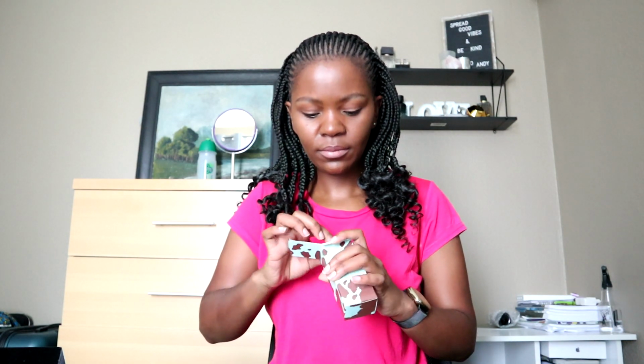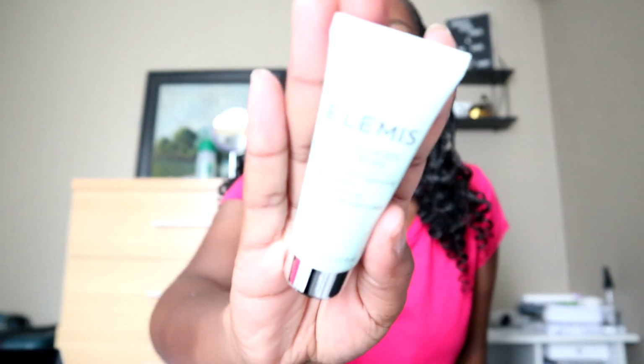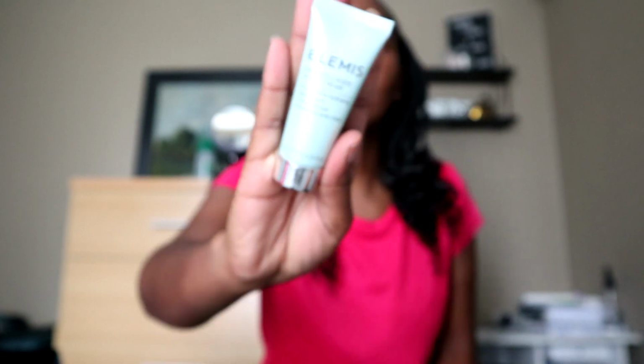Day 2, which is today. Let's see. Ooh, what is this? Elemis Pro Collagen Night Cream, Anti-Wrinkle Hydrating Night Cream. Look at that. I've heard of Elemis, but it also sounds like a brand that's never necessarily been in my budget. So, this MAC lipstick smells really, really good, but I should really wipe it off because I look like a lunatic right now.